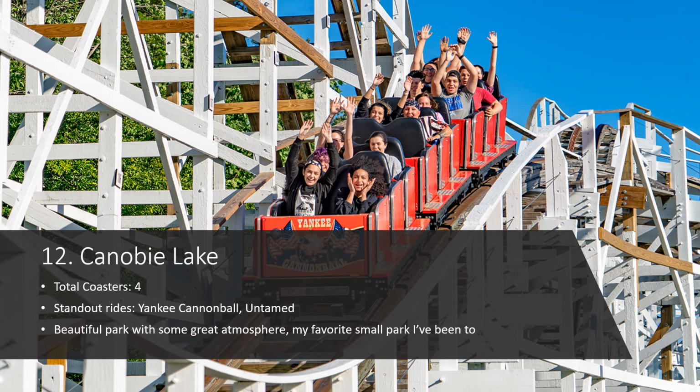Next is my favorite of the smaller parks that I've been to, Canobie Lake. And I just really enjoyed my day here. I found that it had great atmosphere, it has a beautiful setting on the lake, it has lots of shade and forestry, and it just looks really nice. The coaster collection is also very solid. Yankee Cannonball is a very fun wooden coaster, and it goes all the way around the parking lot, and I think that's really cool. It just kind of welcomes you as you come in.